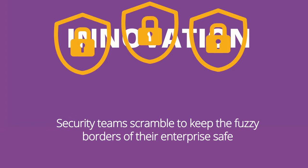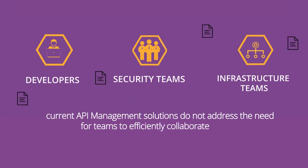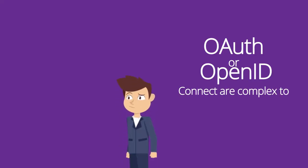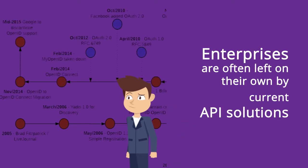of their enterprise safe. Current API management solutions do not address the need for developers, security teams, and infrastructure teams to efficiently collaborate around API development and deployment. Standards such as OAuth or OpenID Connect are complex to implement properly, and enterprises are often left on their own by current API solutions when it comes to implementing standards the right way.